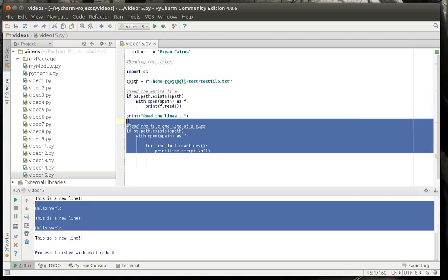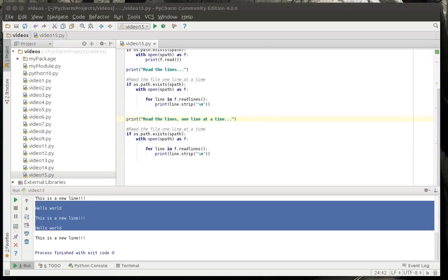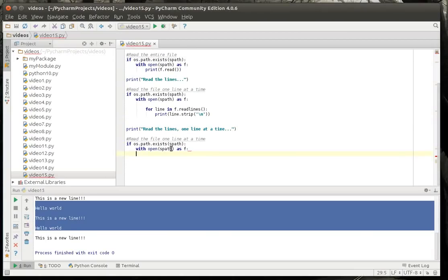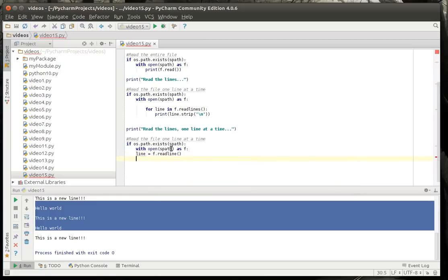All right, and there's an even better way of doing this: reading the actual lines one line at a time. So what we're going to do here is say line equal f dot readline, and this is just going to read one line out of there. And we'll say while line, meaning while we have a line object. Remember, everything in Python is an object. So if it's nothing, it's just not going to execute this code. Remember, we've discussed the while loop in previous tutorials. We're going to print this out.